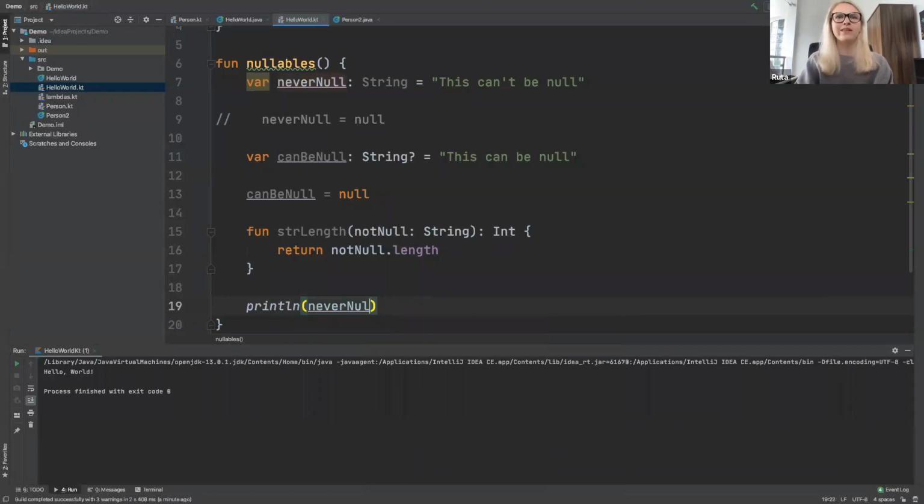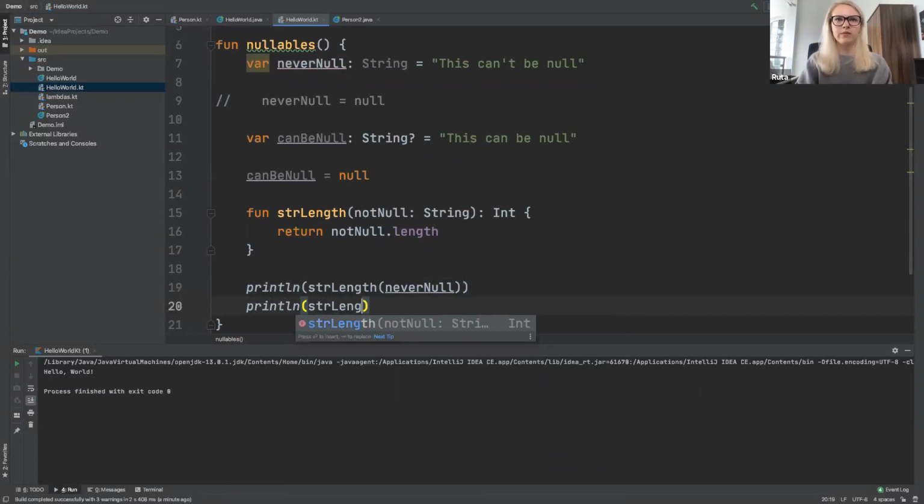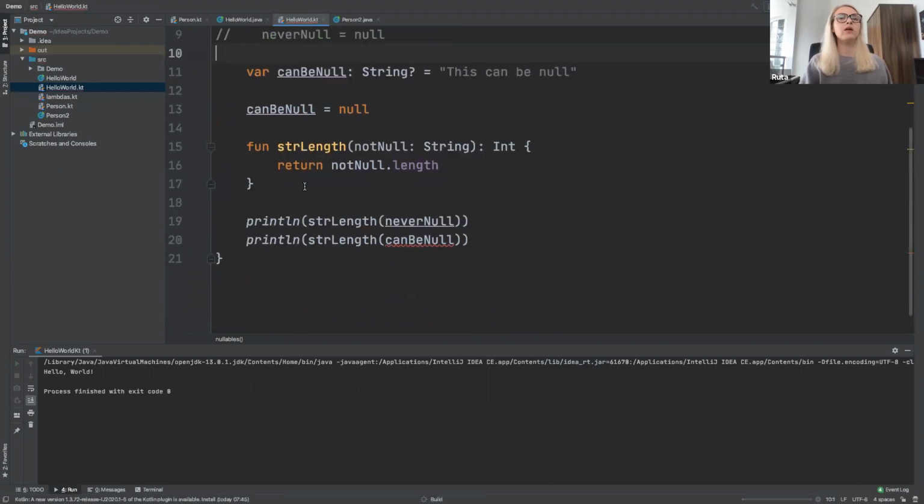So if we here do println and we do our never null and do string length never null, this will be fine. And then if we try and put in the one with the safe call operator, what will happen? It will complain. It won't compile once again.